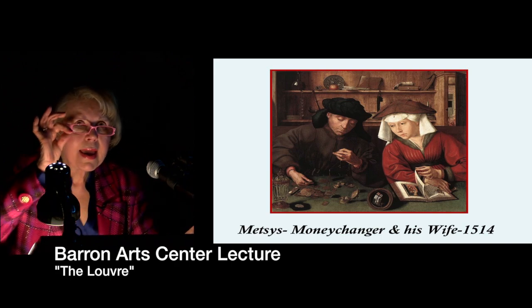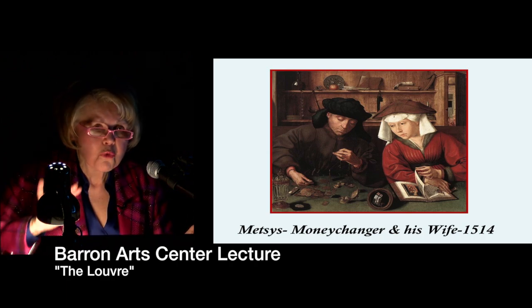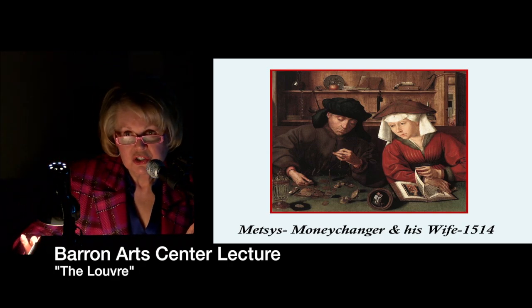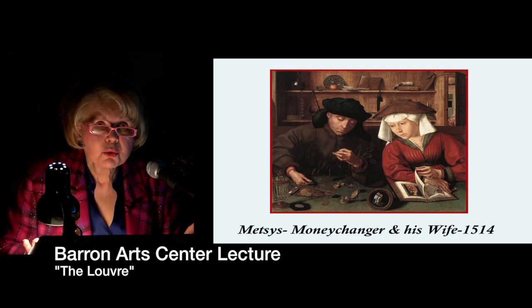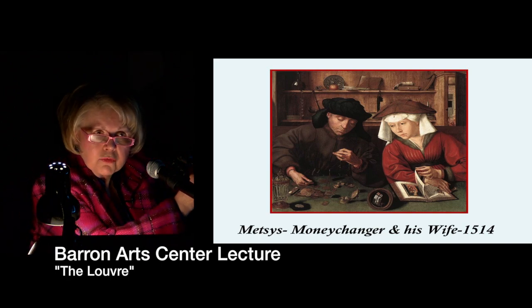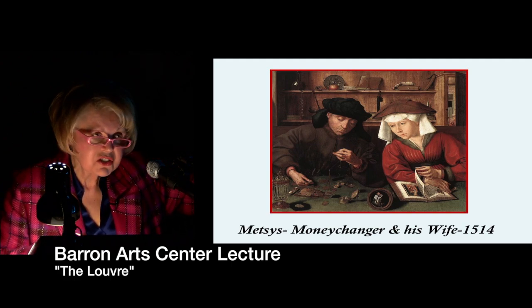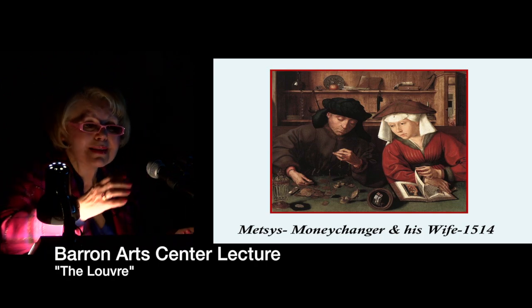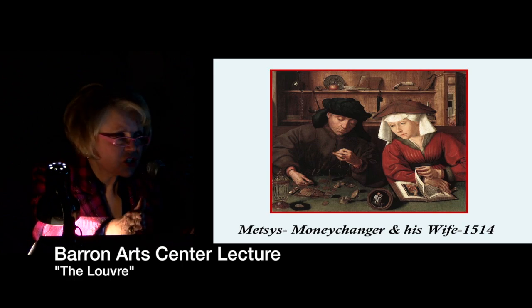Now, the idea of weighing gold on a scale as a symbol for the souls of people who have died goes back to the Egyptians. If you look at some of the Egyptian wall paintings in the pyramids, you will see the jackal-headed god Anubis, with a scale in his hand, weighing the souls. So this is not something new with the 15th or 16th century. It goes way back. The gold being weighed is symbolic of the weighing of the souls at the Last Judgment.